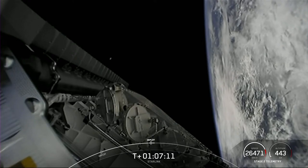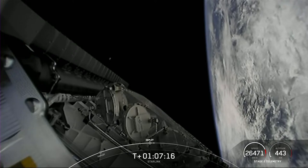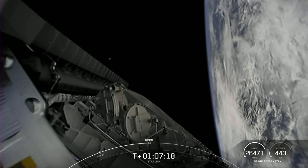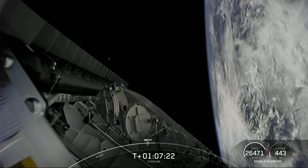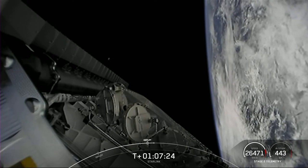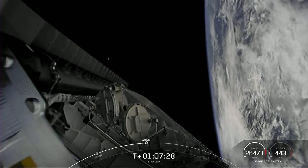Global 13, payload deploy confirmed. And that is great news. We've now successfully deployed the two BlackSky satellites on behalf of our customer Spaceflight. We are wishing them bon voyage, the two BlackSky sats, and it was our pleasure to give you a lift today.